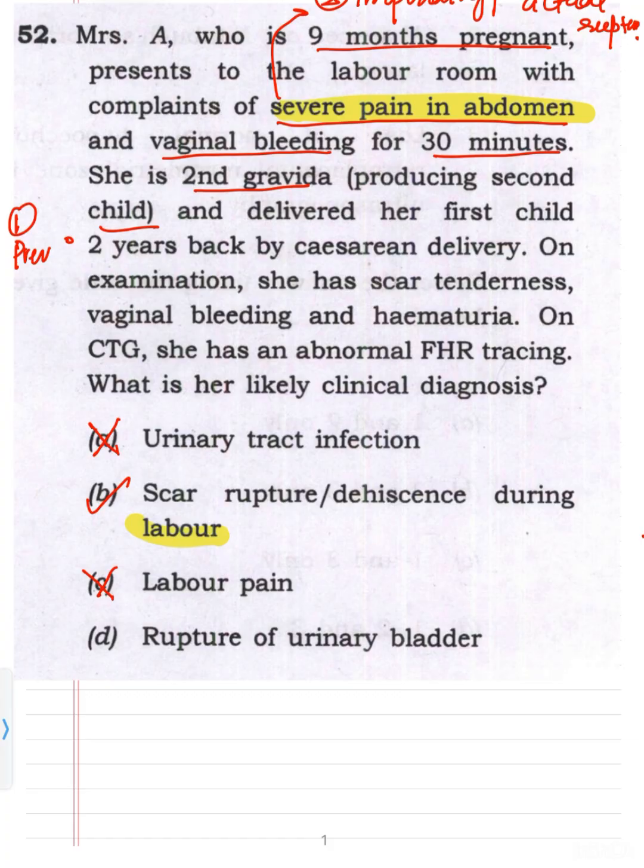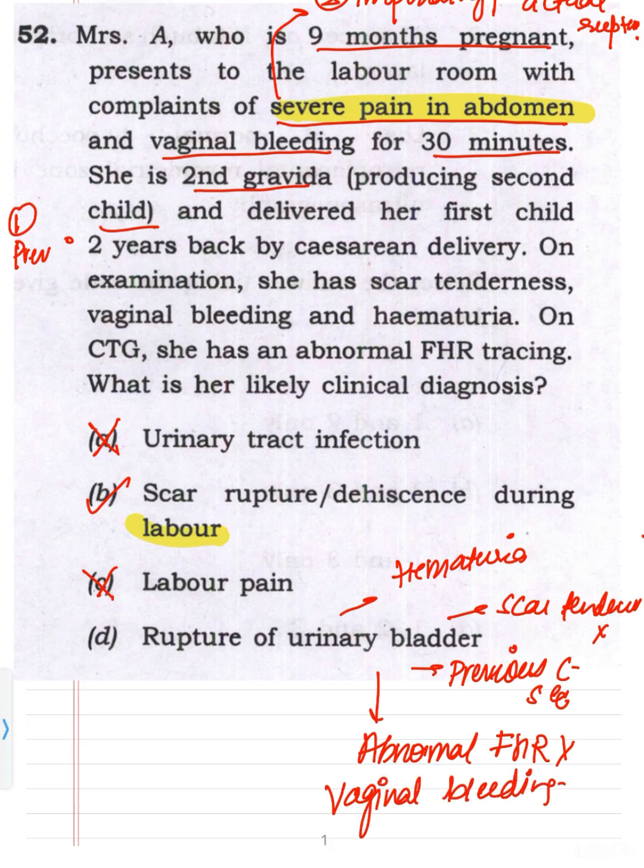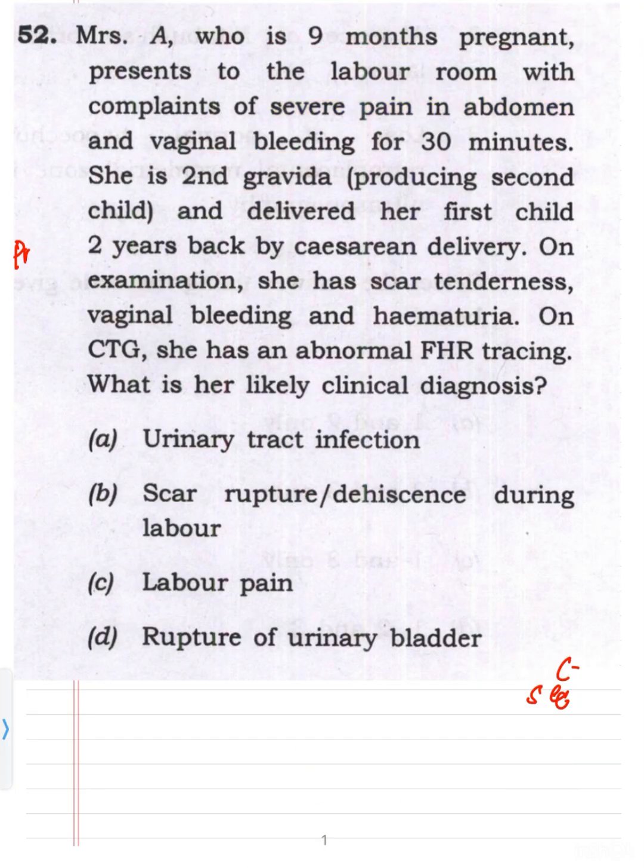Then comes the rupture of urinary bladder. So only hematuria explains it. Otherwise, when there is rupture of urinary bladder, why is there scar tenderness? So scar tenderness will not be present. Plus there will not be previous cesarean section. Then abnormal heart rate will not be there. And then why is there vaginal bleeding when there is rupture in the urinary bladder? So this is also not explained. So that's why D will also be wrong. So the answer will be scar rupture or dehiscence during the labor.